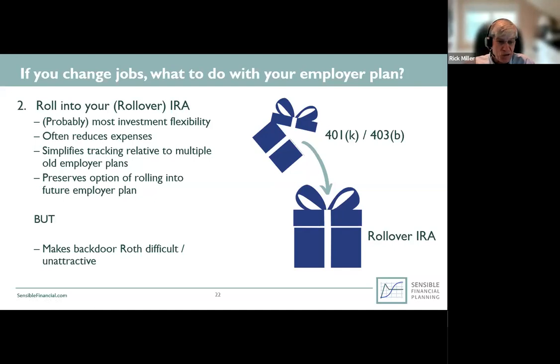right? You went from employer A to employer B. Who knows how long you'll be with employer B? Maybe you're going to go to employer C, and you might decide that employer C's plan is better than B's, less expensive, better choices, and then you might move the money from the rollover IRA back into the new employer C's plan.